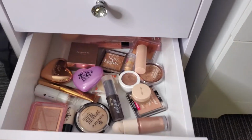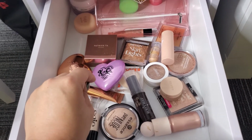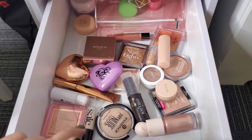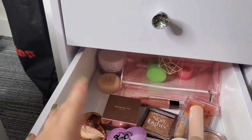And then in this big one, I have my highlighters. I don't have that much highlight, but I didn't want to put it into one of the smaller ones up there because I don't reach for it that often, so I wanted to put it into one of the lower ones. And then back there I just have some extra skincare stuff.